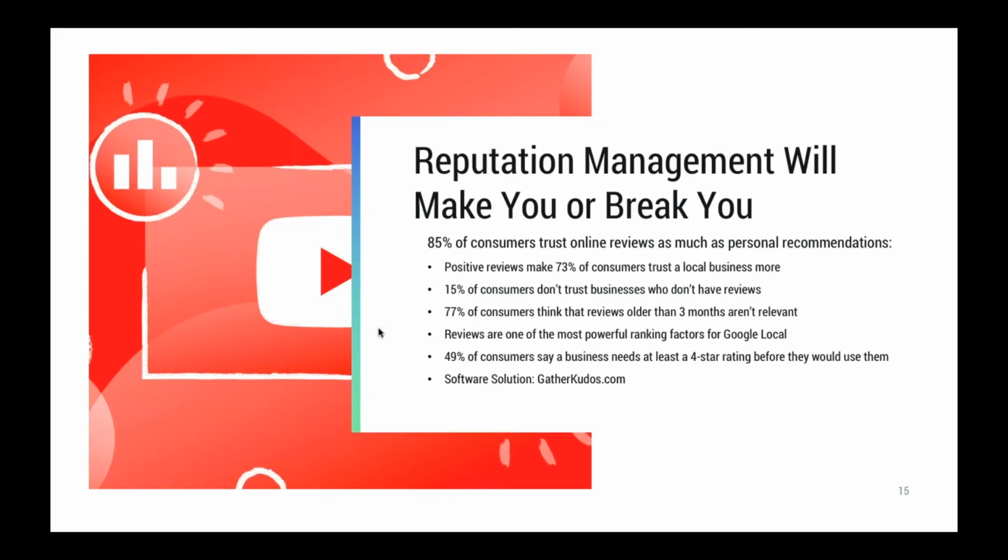Reviews are one of the most powerful ranking factors in Google Local. If you don't have 5-star reviews on Google Local, you are not going to rank in Google Maps, and your competitors are going to outrank you. So you want to make sure that not only are you driving traffic to your Google reviews page, but when you're driving that traffic, you're only driving people who are going to leave high, 5-star reviews for you. Because 49% of consumers say that a business needs at least a 4-star rating, or they're not even going to use you.